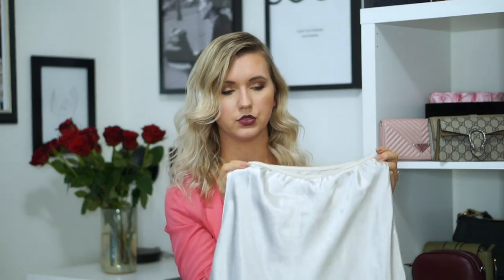I already showed you how to wear it with a white tee, and I think it's a great way to make this skirt a little bit more casual. You can definitely wear the skirt with some sneakers. I love that way to wear a satin skirt. I think it's a really beautiful and interesting mix.